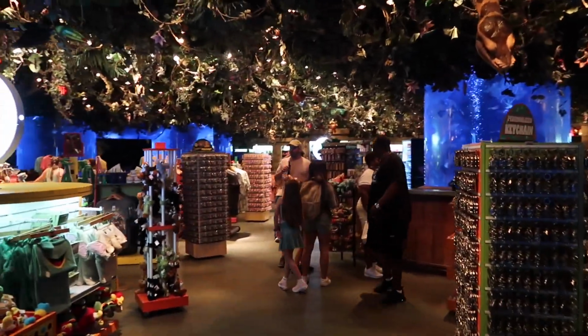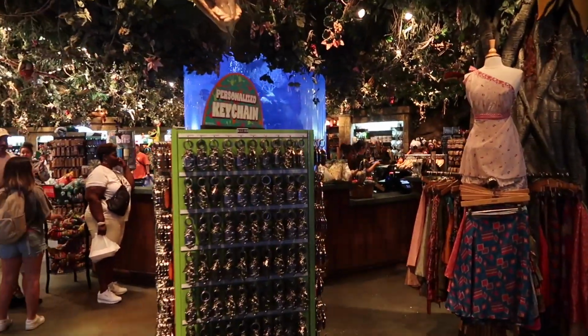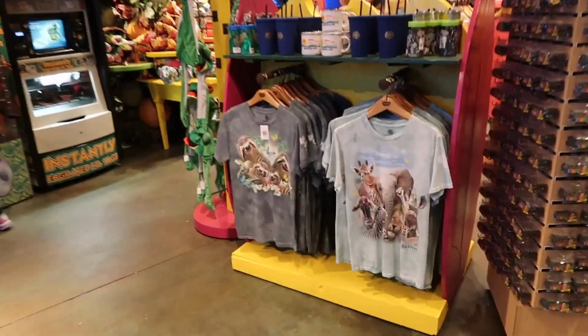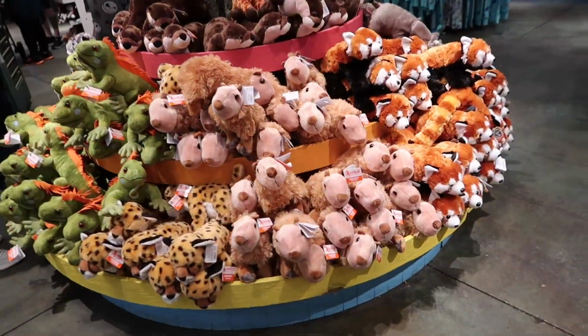Currently have a storm happening inside the Rainforest Cafe. All sorts of merchandise depicting your animals. Everyone will have their favourites, of course.